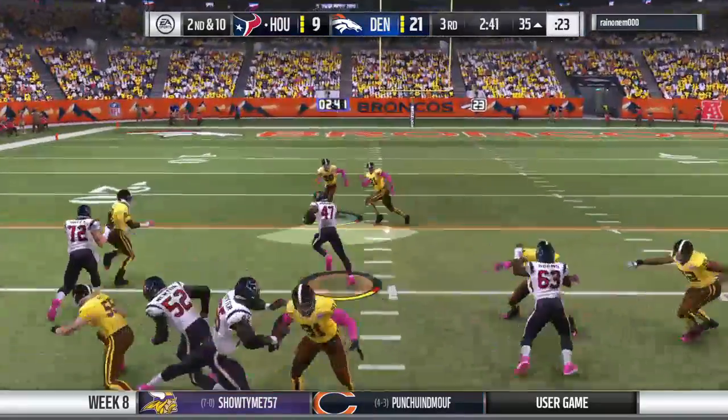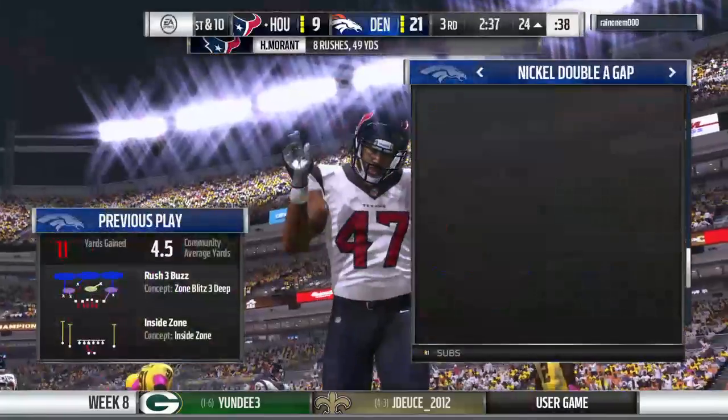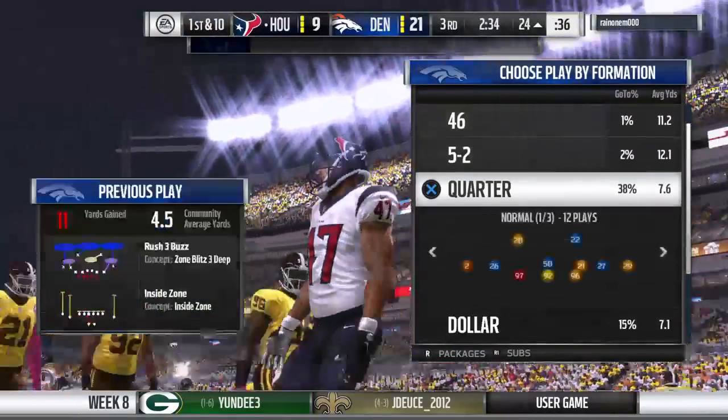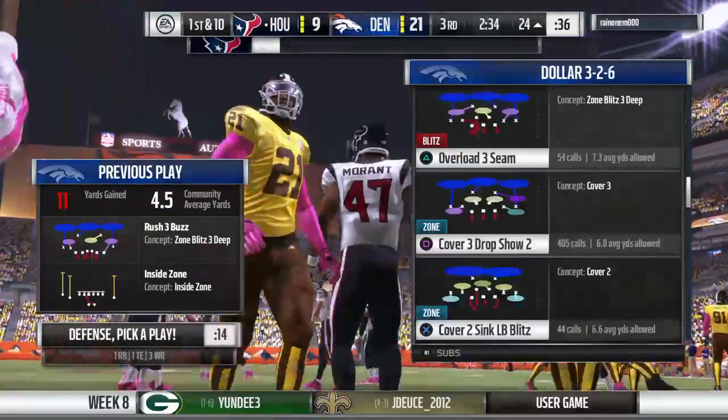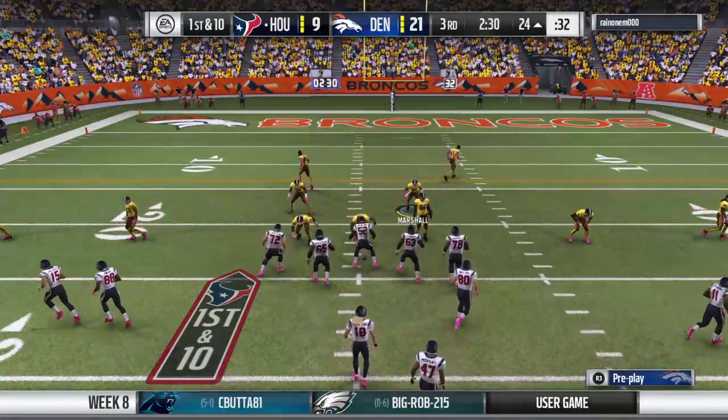They'll run it now out of the gun. And brought down, but not before they're inside the 25. It's a gain of 11 yards that time, and it produces a new set of downs. And a new set of downs here after picking up the first on the ground.